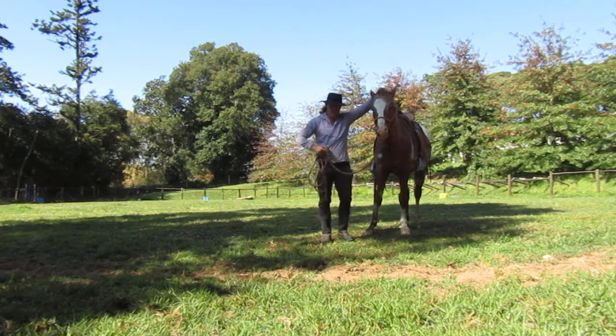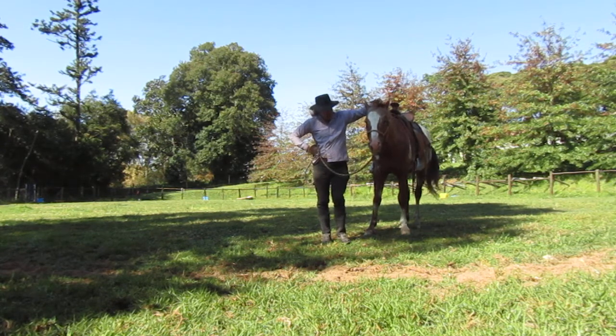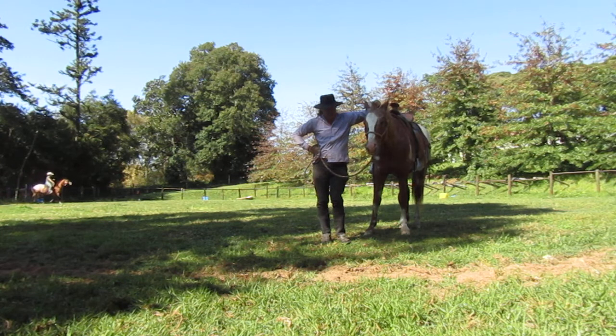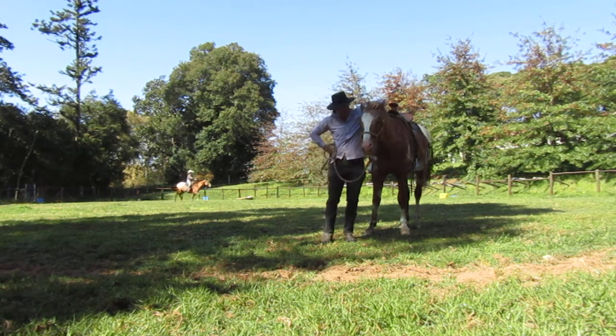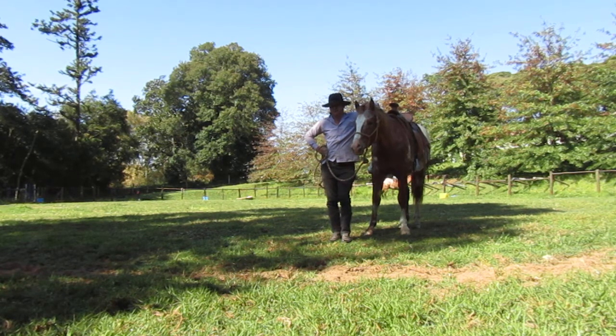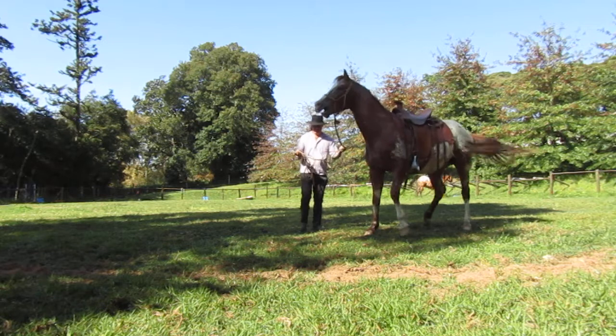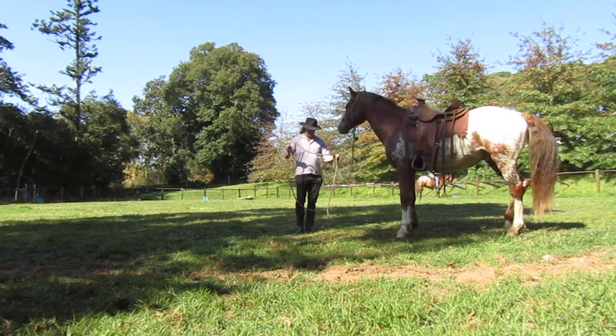Now from here is where it gets a little different. I want a horse to just be able to keep going if they are very forward. Whereas with a lazy or low impulsion horse, I want to keep things interesting. They need to have changes often. So with Cherokee now, I've lost his attention there as he's pulling out one of the other stallions.